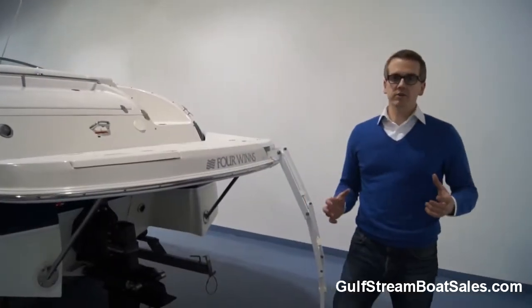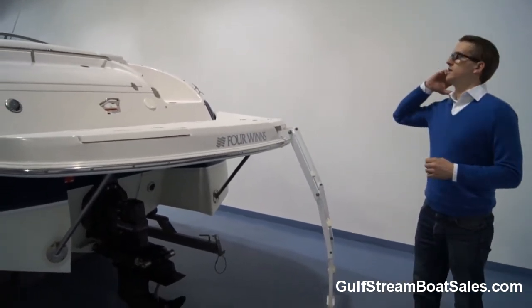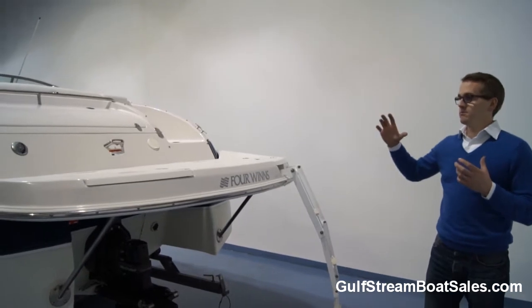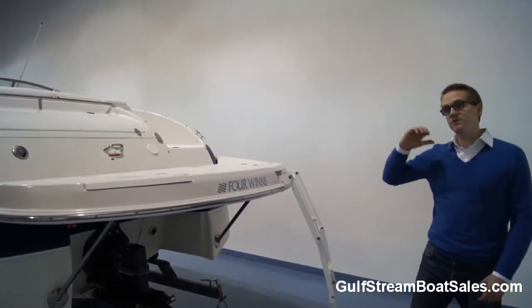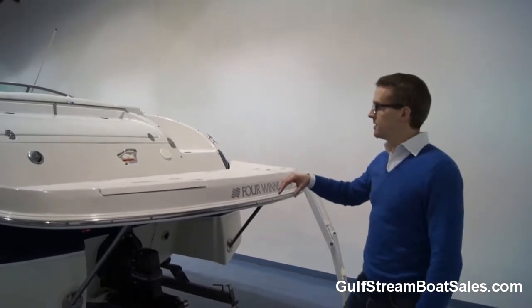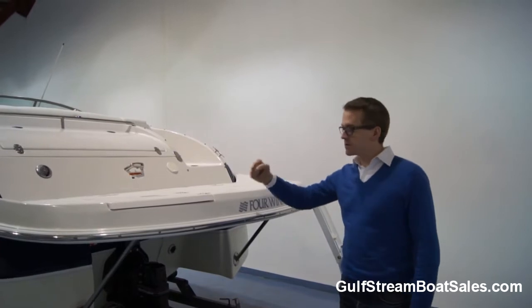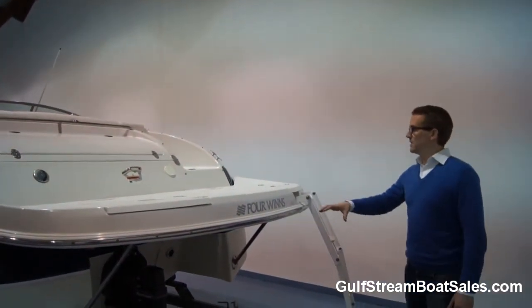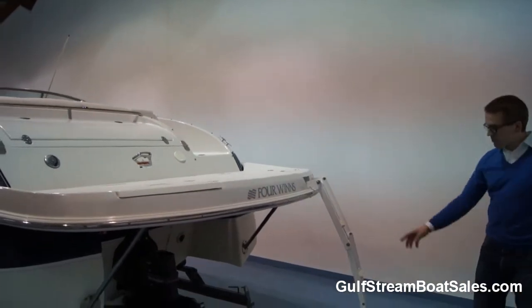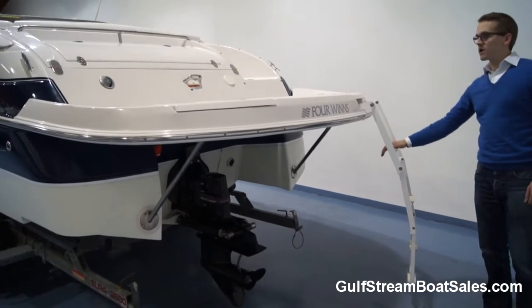The 215 was a really popular boat, particularly in this part of the world, because it's a great day cruiser platform and brilliant for water sports, but you've also got the added protection of the cuddy cabin and the overnight possibilities. But one of the things that makes it really suitable for the water sports is this extended swim platform. So standard on the boat, it's got a nice deep four-step folding swim ladder on the starboard side.